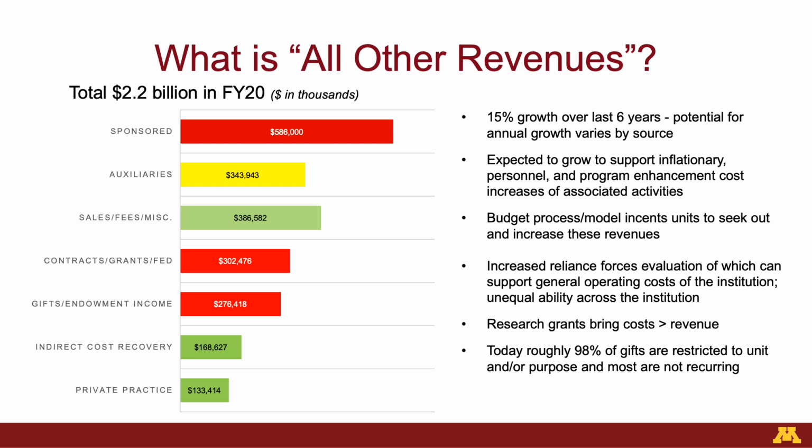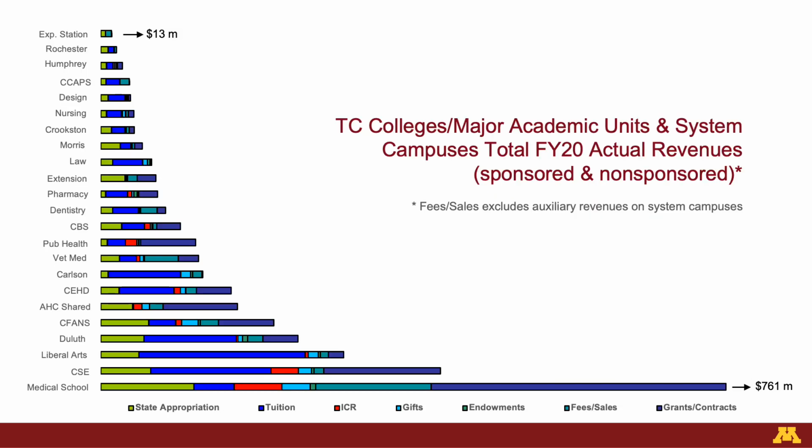Or, as I mentioned previously, gifts can be unrestricted, but the truth is that 98% of gifts to the university are highly restricted by the donor, so the funds may be little help to some budget needs. All of these sources are important in the overall mix of the budget, but they hold unique characteristics and can raise challenges from a budgeting perspective. And those challenges carry through down to the unit level within the university.